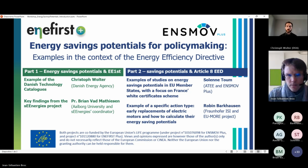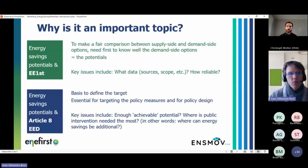Very quickly, why we thought it was interesting and important to do a workshop on this topic, and combining the two perspectives of energy efficiency first and Article 8. Looking first at energy efficiency first, one core part of this principle is to make a fair comparison between supply side and demand side options, possibly investment options or policies.